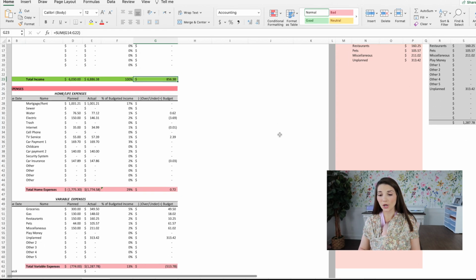If we look at our home and life expenses, a lot of these were spot on because these were bills that were coming in every month. So our mortgage was right. Our water bill looks like it was off just about 62 cents. Electric was only off a couple bucks, and internet, cell phone, and the car insurance. Those were the only things that were off. Everything else was spot on.